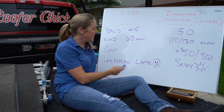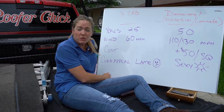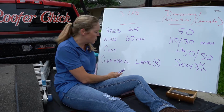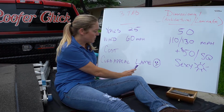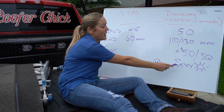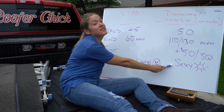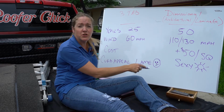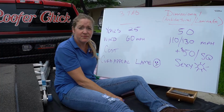Well worth it. And the last reason is curb appeal, which matters because you're probably not going to have your house forever, and at some point it's going to go to someone else. 3-tab shingles don't have great curb appeal. They are lame. And the dimensional shingle looks way, way better, and it looks sexy. And that is why you want a dimensional shingle over a 3-tab any day of the week on any house you have.